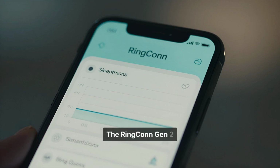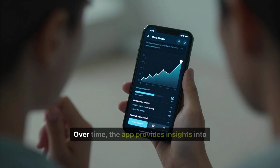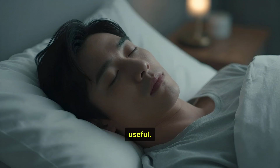The RingConn Gen 2 Air monitors sleep duration, sleep stages, and overall sleep quality. Over time, the app provides insights into patterns that might affect your recovery and energy levels. For people focused on improving sleep quality, this kind of tracking can be surprisingly useful.